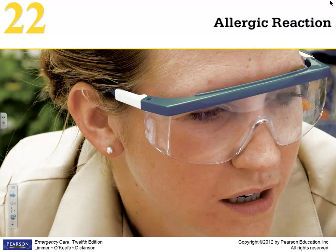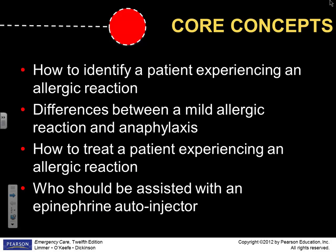Okay, allergic reaction. This is not a difficult chapter, but there are a couple of key elements that you're going to have to know. When you leave here, I want you to be able to spout those back. So we're going to get those tonight. You're going to need to be able to identify a patient having an allergic reaction. And we're going to look at the difference between just your old run-of-the-mill allergic reaction and a big-time serious allergic reaction. The big-time serious allergic reaction is this word.